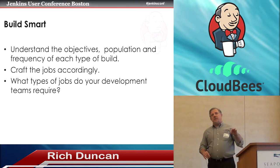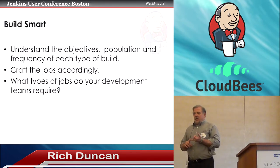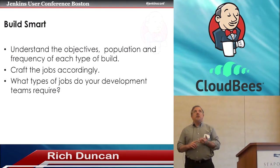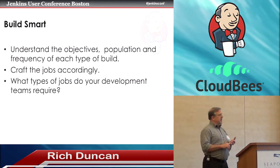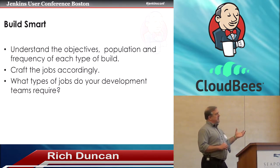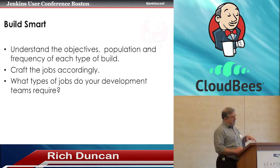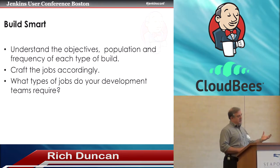The other thing is, this slide went through several revisions with my technical staff. One of the versions was, always do incremental builds. They're faster and better, unless you can't do them. That didn't sound right, because it wasn't that incremental builds are good or that full builds are bad. I thought about it more on the plane, and I think you should build smart, meaning what do your jobs need to do, and what would be the most expedient way for them to do it?